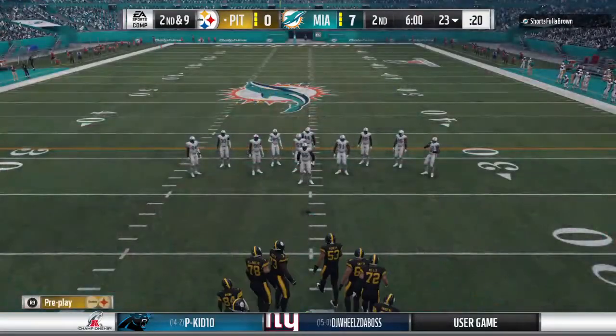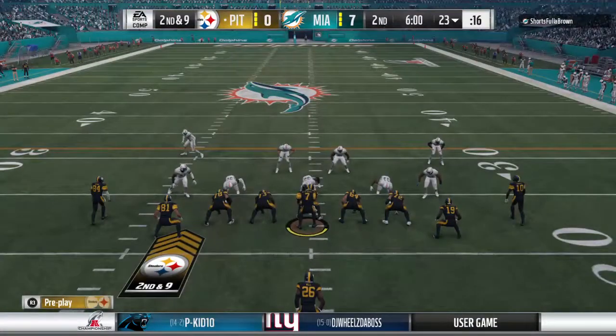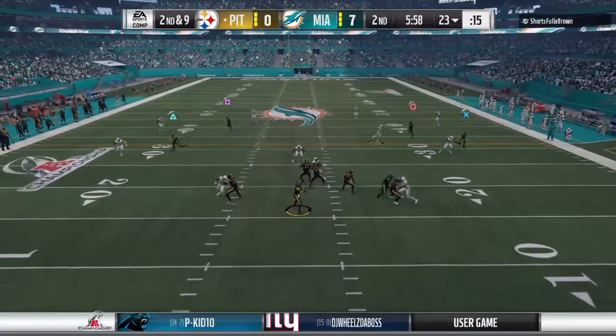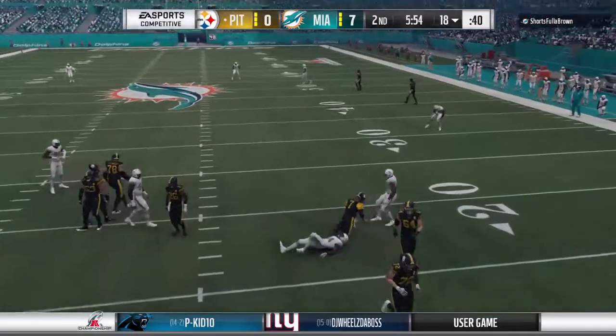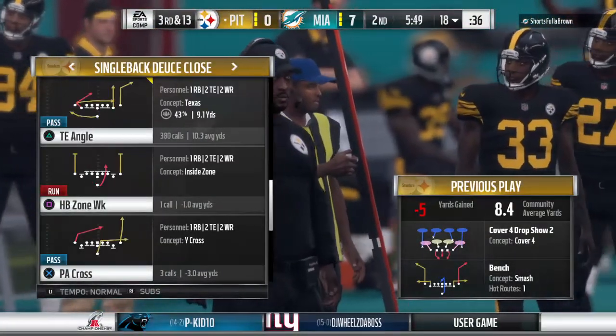So what will they do? On the ground, through the air, let's see. 2nd and 9. Now it's Roethlisberger. Call that a loss of 5 yards on the play. And that'll make it 3rd and 13.